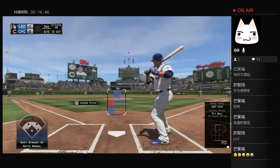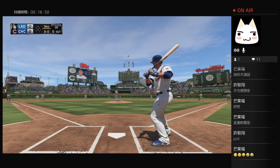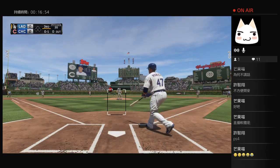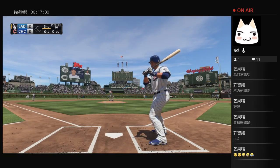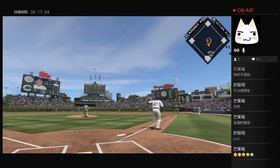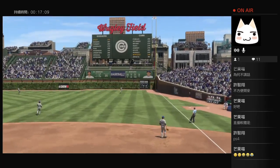Miguel Montero digs into the box in the bottom of inning number 3. Ready with the first pitch. Here it comes. Into the seats, 0-1. Into the windup. Here comes the 0-1. Fly ball out to right field, and one away now here in the Chicago third.